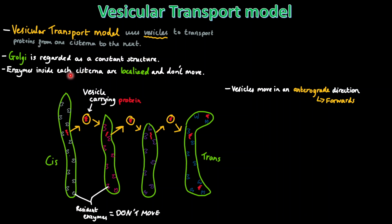For this model to be sustainable, the Golgi apparatus must be regarded as a constant structure. So that means it doesn't have a maturation sort of model. It can't change itself. It's not fluid. So these enzymes inside the cisternae are localized, and the proteins are the ones that move, not the enzymes. So these proteins move through each layer of cisternae until they are sufficiently modified.